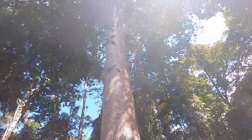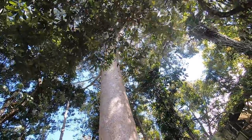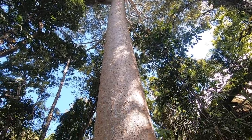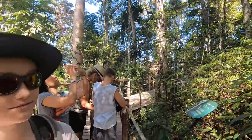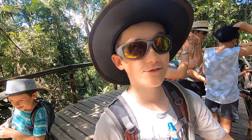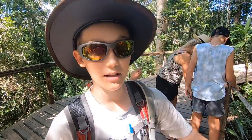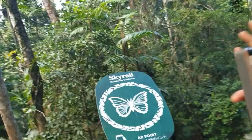We're just walking down the boardwalk at the first station. Looks relatively new, but you really get that treetop experience as well. That's a big tree. This tree was here before the first Europeans. How old does that make it, Jed? Thousands of years old. How long have Europeans been in Australia? A long time. Since the 1800s. About a couple of hundred years.